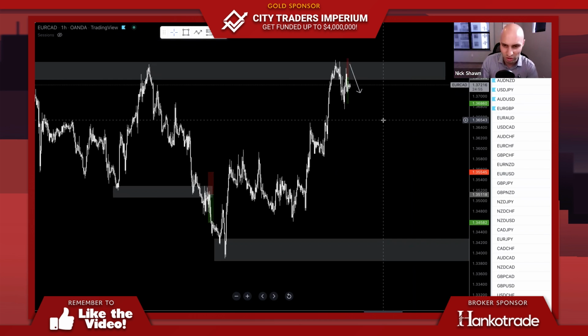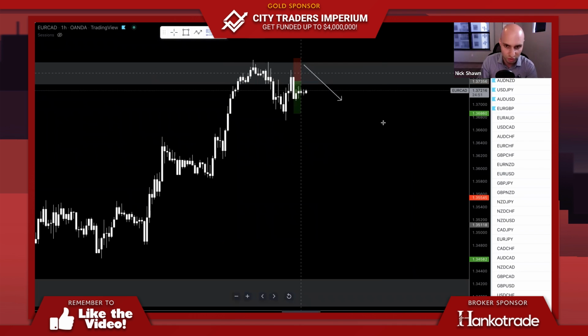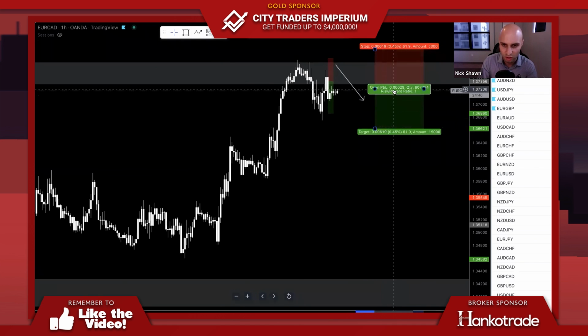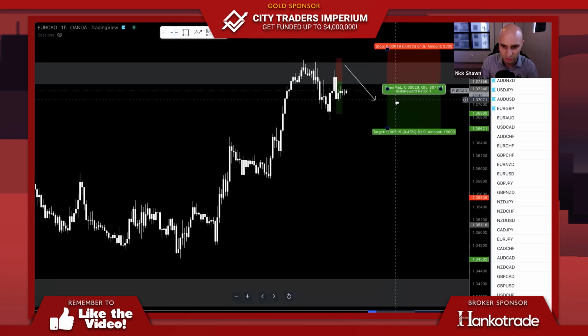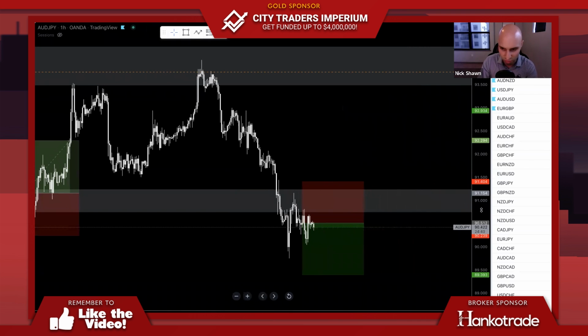After there's rejection at a major zone, what I'll do is bring up a long short position tool here on TradingView. For instance, I'll just put it there on the chart. First I'll figure out wherever my entry is going to be. For this, I think this is a pretty clear example with 80 JPY.